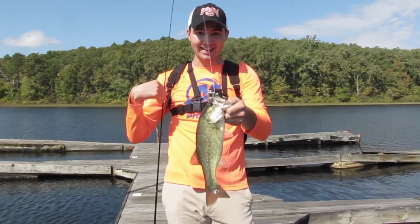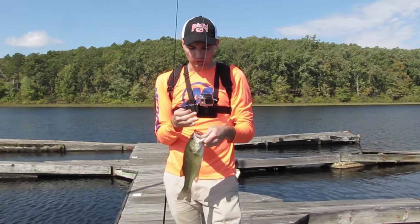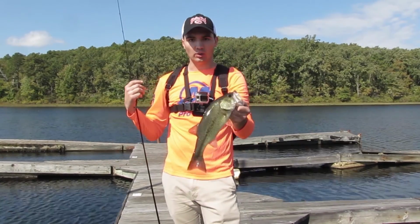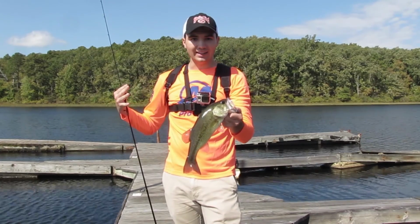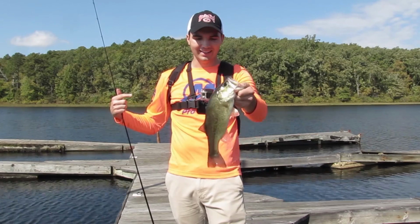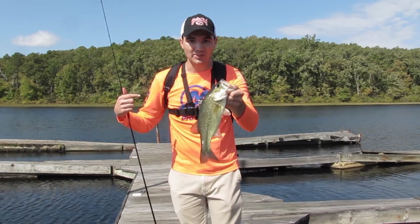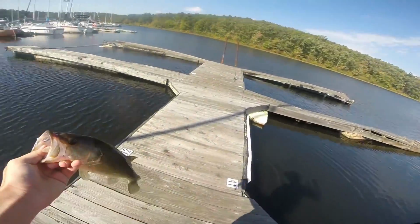Just on that shaky head. I was throwing the crankbait and I got one bite, threw it around for a little while longer, didn't catch anything else, so I switched up to the little Strike King 7-inch finesse worm on a little 1/4 ounce shaky head, threw it out there and he grabbed it. So there might be a little group of them down here. Let's keep fishing. I'm going to let this guy go right here.